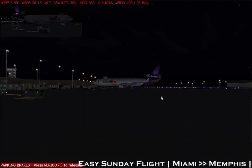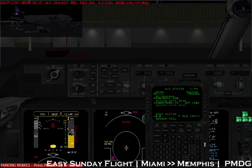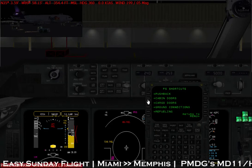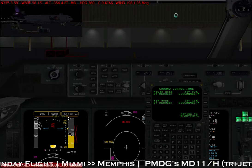FedEx 784 heavy, maintain present heading, descend and maintain 6,000, expect approach runway 2 left. These young Thundercats put signature on. What do they know about signature? It's amazing. Present heading down to 6,000 for FedEx 784.